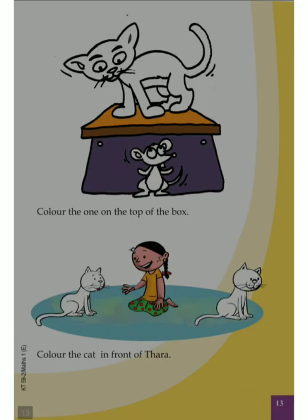Now in this picture you can see a cat and a rat. Okay? You want to color the one on the top of the box. Who is on the top of the box? Yeah, the cat is on the top of the box and the rat is at the bottom of the box. So you want to color the one on the top of the box.